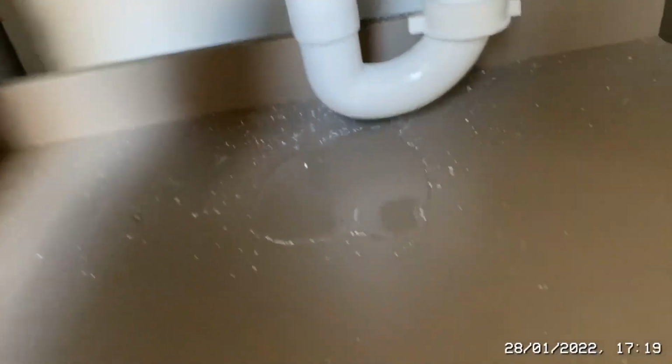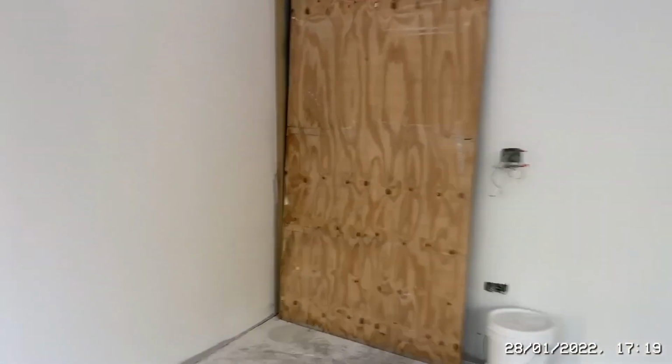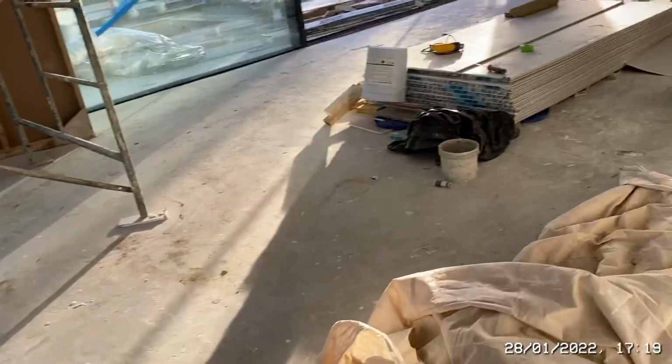So I can't work out where that's coming from, so I have to work that out. Get something in there so we don't kill the tops already. Toilet's actually flushing as well. That needs to be screwed back on again before we get that completely caked in dust. I'm going to get that drilled on in a minute.